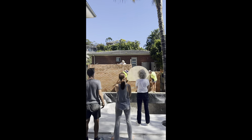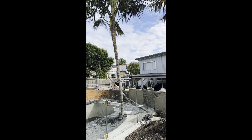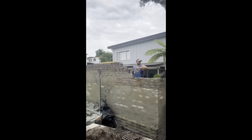We had M&C Bricklaying come and do the wall, and they did an amazing job. We had a very specific vision for some curves, so Damo, being the handyman that he is, got involved and helped out. He cut the curves of the bricks.